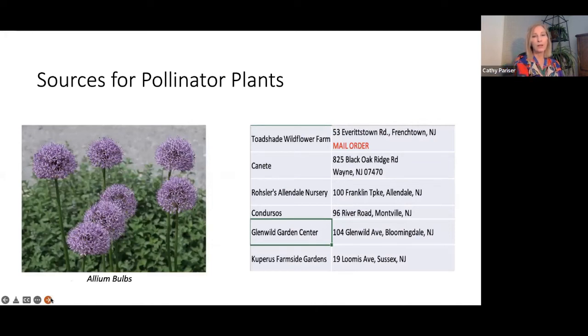Now, to buy pollinator plants, going to Home Depot is not your best choice. You want to talk to people that have expertise in plants, and the first place that probably has the most comprehensive library of seeds and catalog of small plants is Toadshade Wildflower Farm, and they do mail order. I was on it the other day. They have a lot of plants. Many of them are already getting sold out, so you have to go there early.